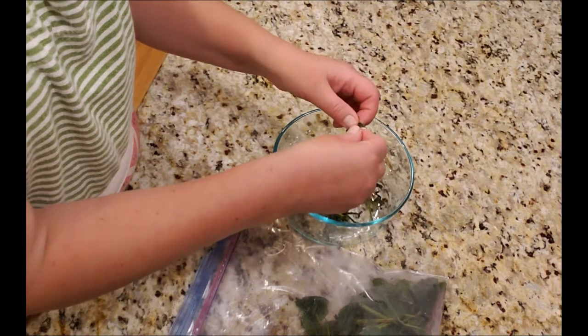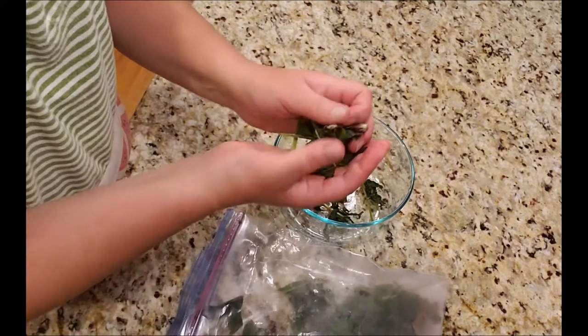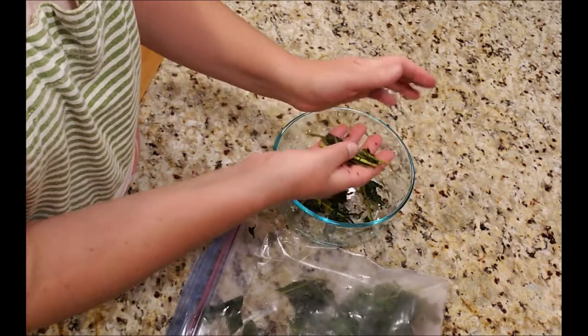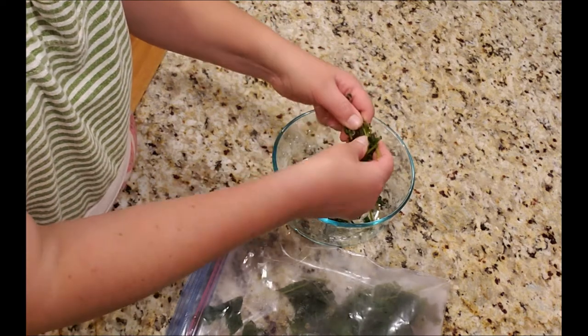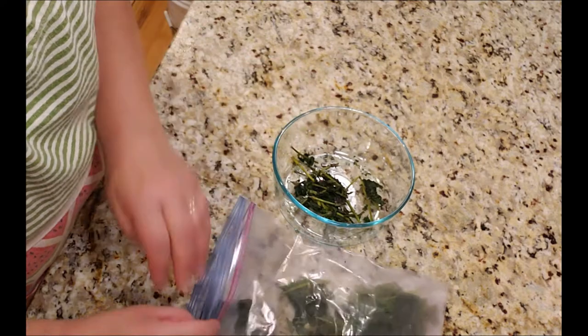them. And it has an amazing aroma filling up my kitchen right now because it has that nice peppery kind of smell, a little bit of minty smell, but it's not the big mint like mint, but it definitely has a little bit of a minty smell to it.